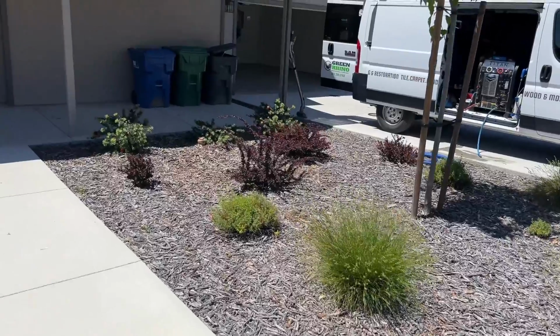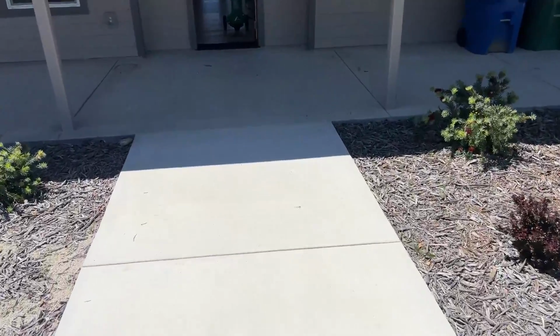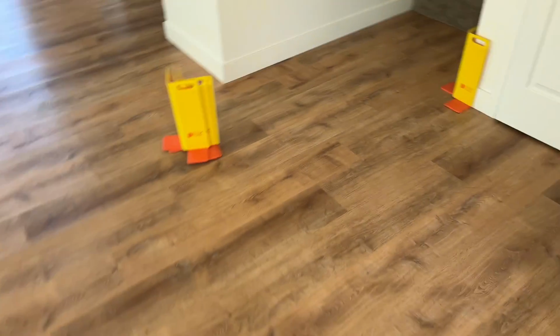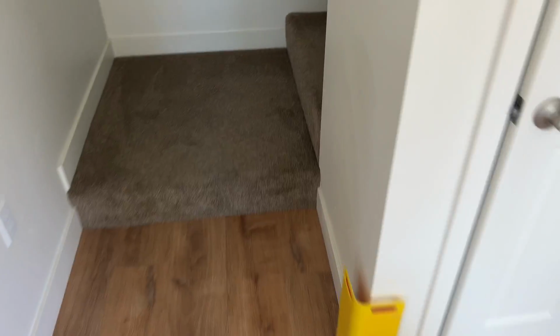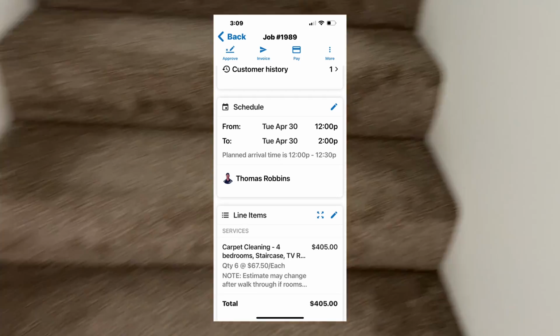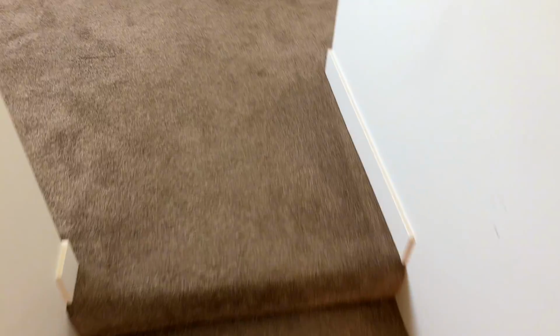All right, guys, second house. And we're doing a full, or actually we're not doing a pet treatment. Sorry about that. Just doing a carpet cleaning for a move out. I already have my solution mixed up. All 4 gallons should do the job. Maids were here and vacuumed. Get these lights on. Since they vacuumed, we don't have to vacuum. So that's always a plus.